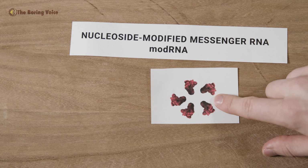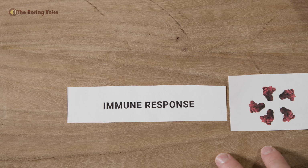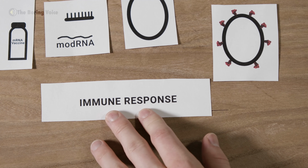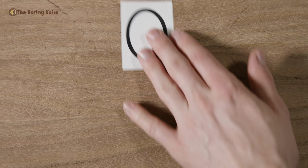Furthermore, once the cell codes and creates the protein, the mod-RNA that was initially introduced will be broken down and eventually removed from the cell, as mRNA serves a temporary function. At that point, the vaccine has completed its work and the adaptive immune response will have created antibodies and memory B cells for the spike protein.